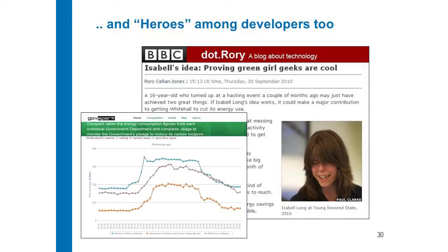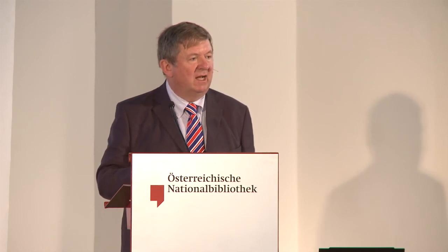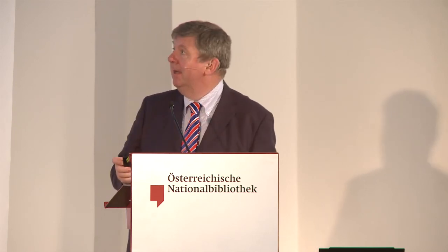And heroes among the developers. So a number of developers have been feted for developing really innovative applications of the data. And this was a girl called Isabel Long, who took the government's real-time energy usage data and crunched it with a little application to find out which government departments don't switch off their lights and their computers at night.